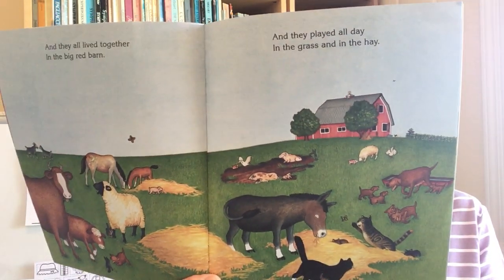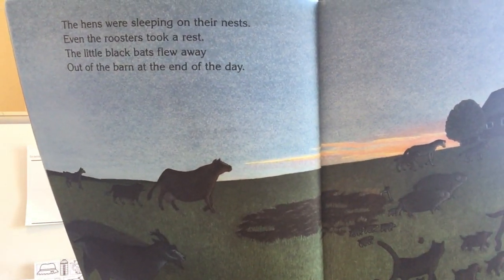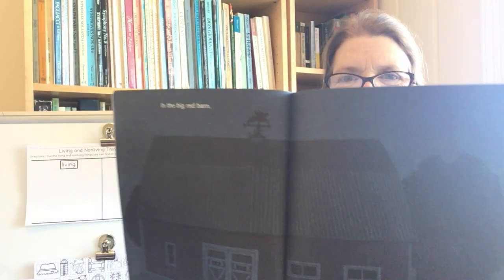And they all lived together in the big red barn, and they played all day in the grass and the hay. When the sun went down in the great green field, the big cow lowed, the little pigs squealed, the horses stomped in the sweet warm hay, and the little donkey gave one last bray. The hens were sleeping on their nests, even the roosters took a rest. The little black bats flew away out of the barn at the end of the day. Can you see the bats flying out of the barn? Bats are very helpful. They go out and they eat harmful insects at night like mosquitoes. And there they were all night long, sound asleep in the big red barn.